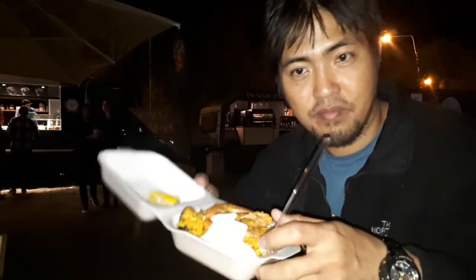Cheers. And guess what? I found the paella. And I have another beer. Cheers. Promise, it's the last and I go home. I'm just very, very hungry.